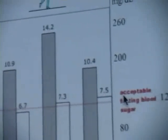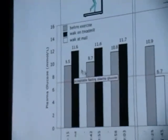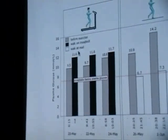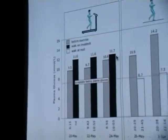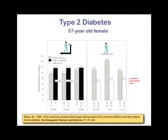Sometimes she didn't feel like walking outside and she would exercise on a treadmill, and this is what happened when she exercised on a treadmill. This is her starting level. Instead of it going down, it actually went up. Every single time it went up. She's electrically sensitive. And so when your doctor tells you, well, get some exercise, and people who are diabetic and electrically sensitive, when they get exercise where they're exposed to a variable speed motor, which is what a treadmill is, produces dirty electricity, and that's what they're sensitive to.